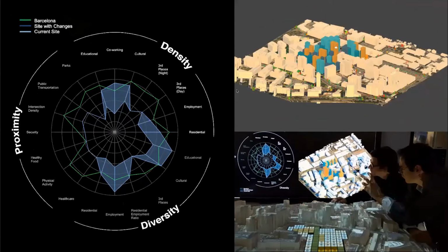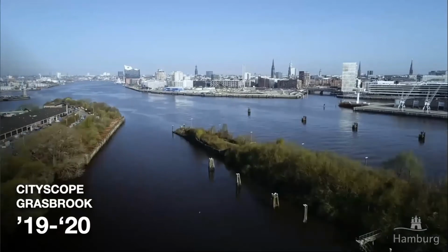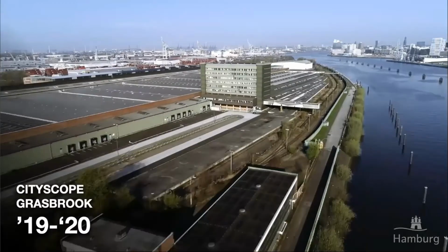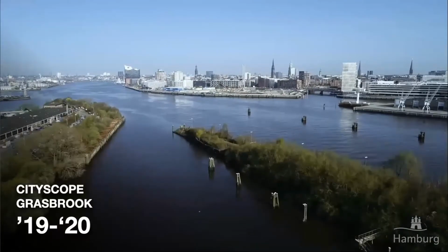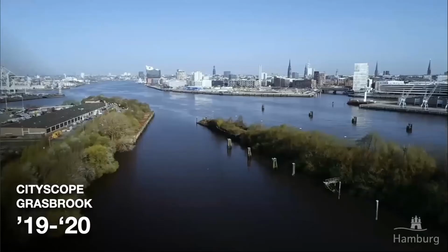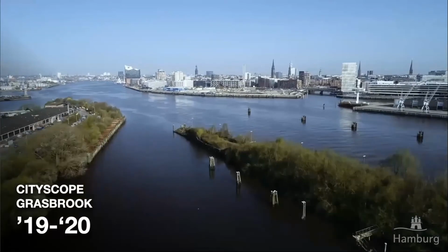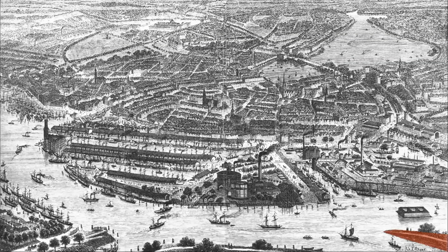Now, a very recent work that we're doing, which I'm quite excited about, it's pretty new and we're still in the works, is taking all of that work and bringing it into real life. So this project is happening in Hamburg, in Germany, and you can see this site on the left side called the Grasbrook site. And here you can see it from a historical map. And if your site exists already in a historical map from the 19th century, then you're in a good ballpark. That's a very important site and very close to the city center.